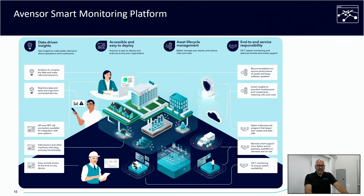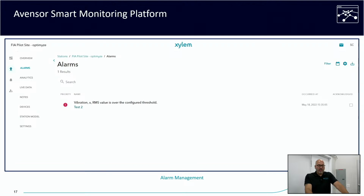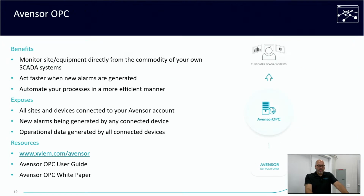Then a vendor, like I said, a vendor has the capability to pull this in, so we've already gone through a lot of this information. These are similar screen grabs that I showed you. A vendor OPC, that is how you connect to a user's BMS or SCADA system. I won't get into the specifics to that, but we do have a website, xylem.com/Avenzer, where you can find more information. There is a user guide and a white paper kind of going through the process on how you would connect a vendor to communicate with a customer's SCADA systems.